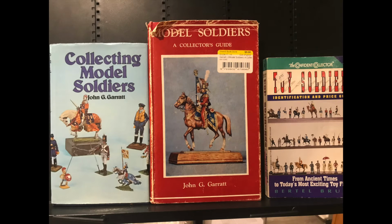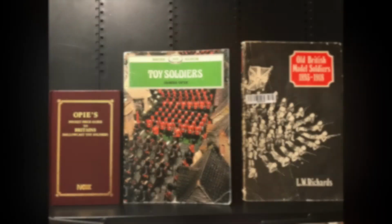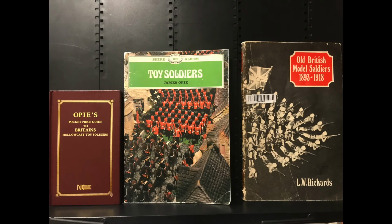The book on the right is okay. If I needed something to keep a campfire burning, this would be the book I'd toss in. Let me pause for a minute on these books, but particularly the 2 on each side. The first is by Opie, and I believe this was meant to accompany the book, The Great Book of Britons, at the top of this video.